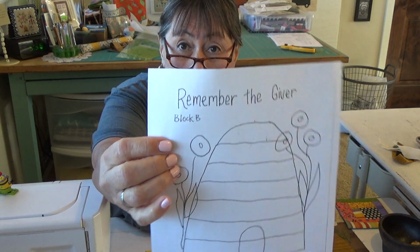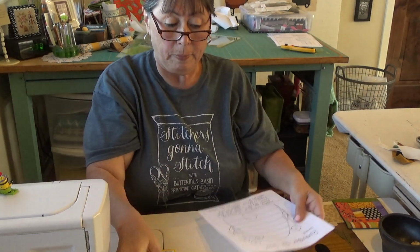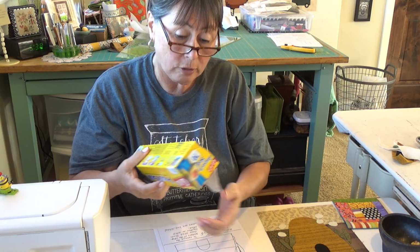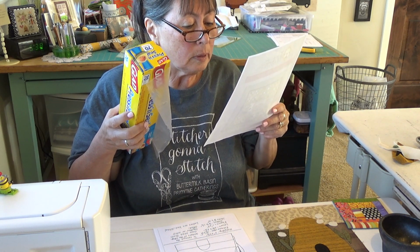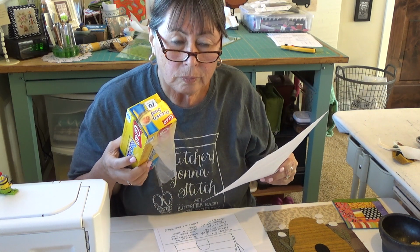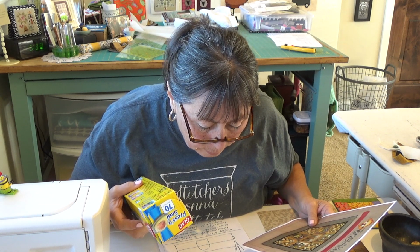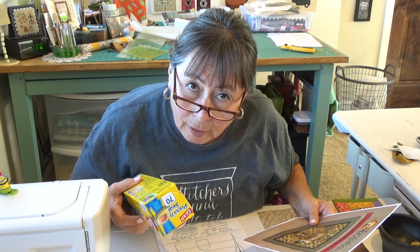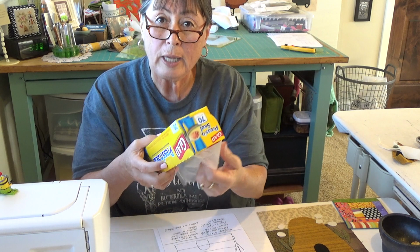So the designer, Norma Wally, has already written in nice penmanship what she wants written at the top of the block. Now, truly, if you want to write I'm the best quilter, you can write that too. I could write the beehive. Yeah, I could do it. Why not personalize it? I personalize everything I do anyway. But let me show you how this can be done.